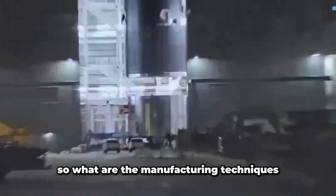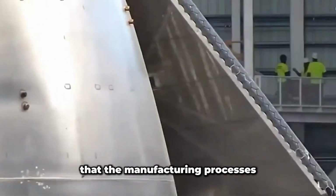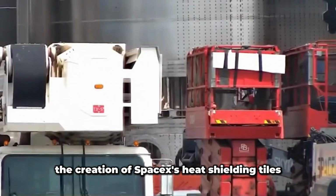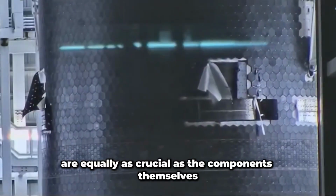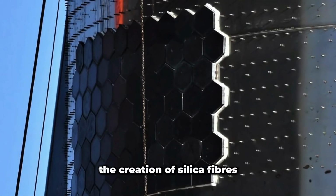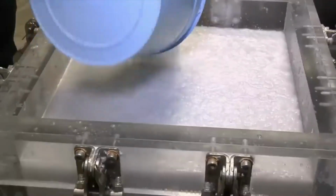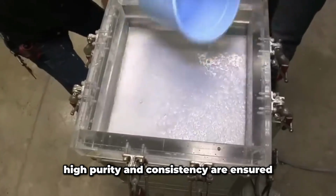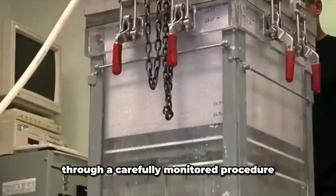So, what are the manufacturing techniques? Let me start by saying that the manufacturing processes employed in the creation of SpaceX's heat-shielding tiles are equally as crucial as the components themselves. The creation of silica fibers is the first step in the manufacturing process. High purity and consistency are ensured during the creation of these fibers through a carefully monitored procedure.